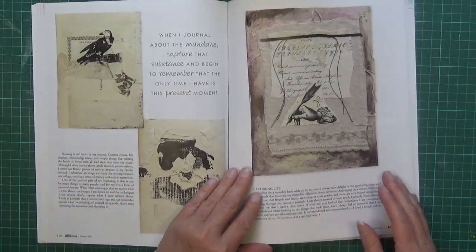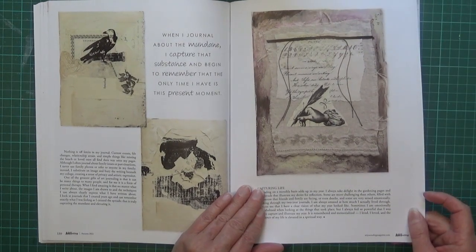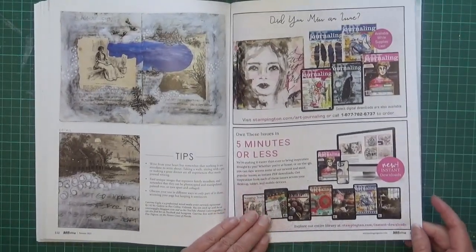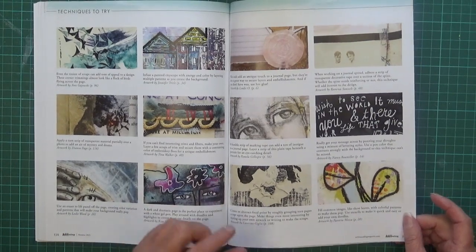But as I said, these sort of magazines are where I get quite a bit of my inspiration and the ideas from too. I hope you can actually see them. These are just little techniques to try as well, just little snippets, I guess.